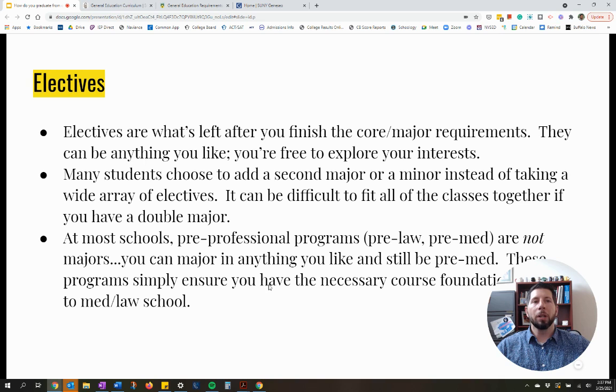Most schools don't allow you to actually major in those areas. You could be an English major and still be pre-med. So you would take all of your major courses, but instead of taking a bunch of electives that are maybe a little disjointed, you take all the classes that make up the pre-med concentration. So I hope that makes sense.